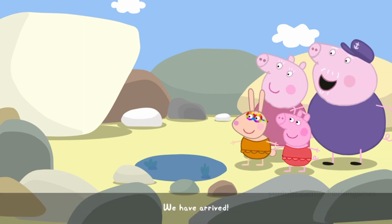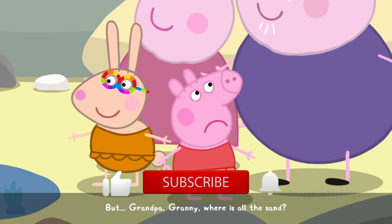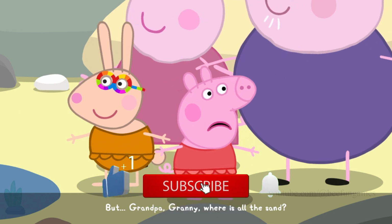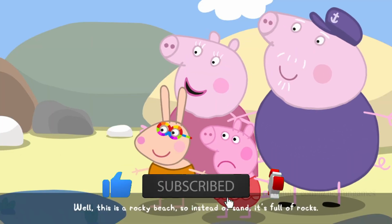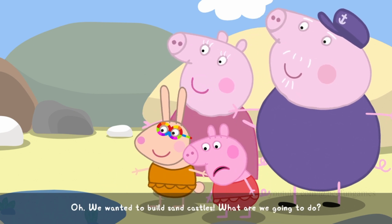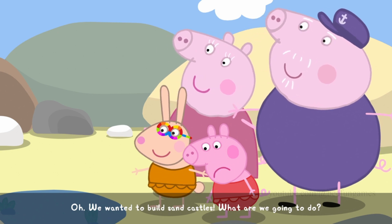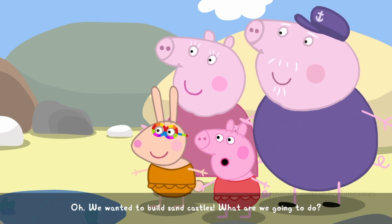We have arrived. But, Grandpa, Granny, where is all the sand? Well, this is a rocky beach. So instead of sand, it's full of rocks. Oh, we wanted to build sand castles. What are we going to do?